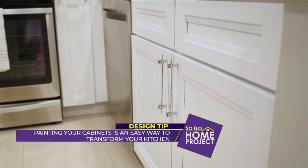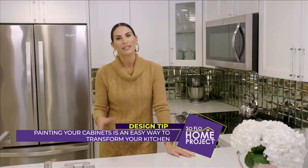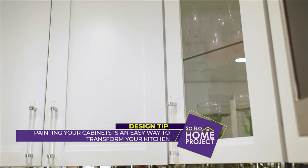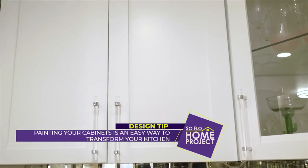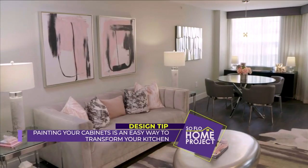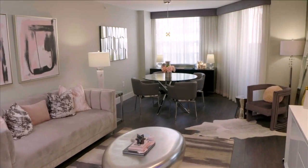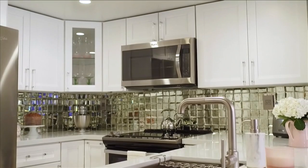These were simply repainted. Keep in mind, color is very important when you are working in small spaces. Think about going lighter with your cabinets if the rest of the room is dark. As you saw earlier before the break, my living room has darker floors, darker accent walls, so I needed to balance it.